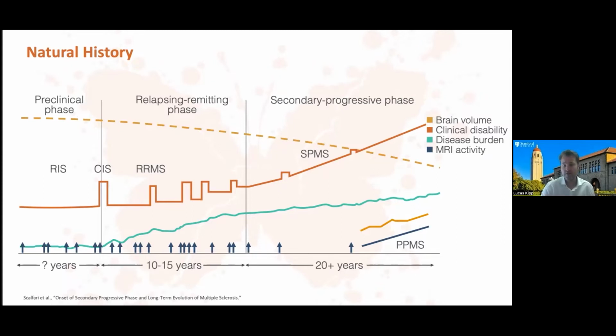Now, this is really driven by inflammatory activity, and inflammatory activity is really characterized by the appearance of new lesions, the arrows, and new relapses. Okay? However, the probability of new relapses and new MRI activity actually goes down year by year with MS. And yet, despite this, later on in life, their disability continues to increase, even when the MRI generally stops changing. So what's going on here?